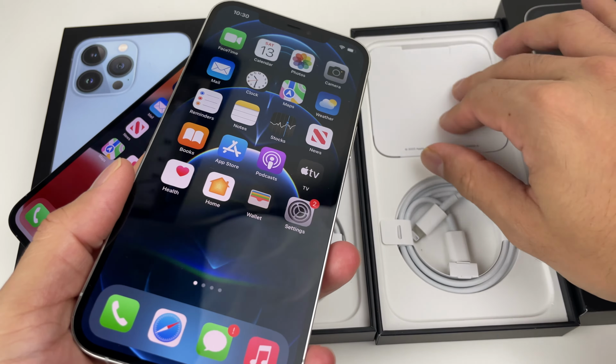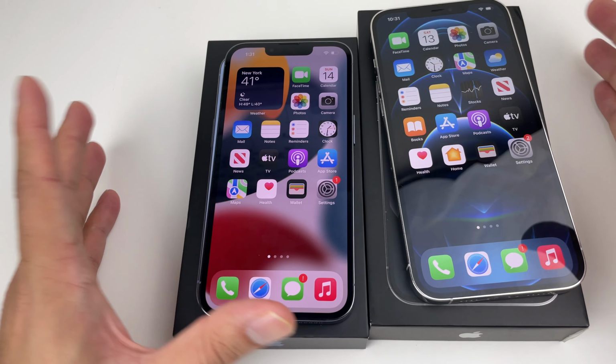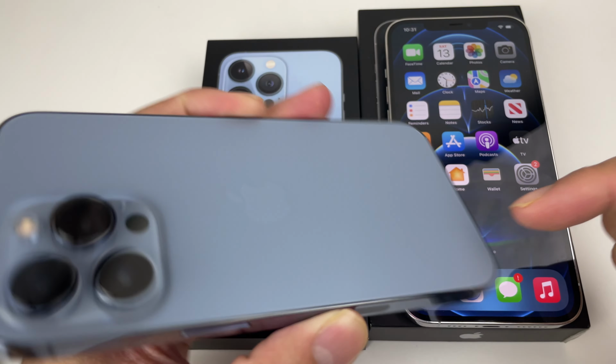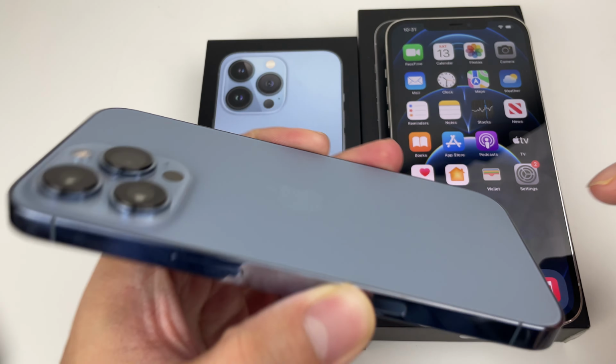So let's go ahead and, without getting into much detail, talk about the price point, what kind of price you're looking at. The model that we have is the 128 gig model, the base model that you can get on the 13 Pro. It's going to be selling on Apple's website for $999. So you're paying a $1,000 phone.